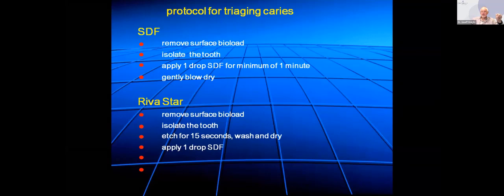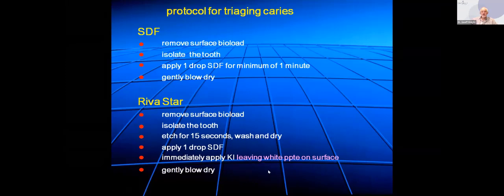Now the Riva Star SDF has got a pH of 13, whereas the Elevate's got a pH of 10. But you've got to leave the Elevate on for a minute. And of course, if you stick your hand in a fire, no matter how hot the fire is, it's going to burn. But the thing with the Riva Star is you put the drop of SDF on and then immediately reapply the potassium iodide, and you get a white precipitate on the surface. So if you're using it to restore a tooth, you've got to apply the potassium iodide till the precipitate clears. But if you're using it for triaging caries, you've got to leave it on the surface, and I'll show you why in a minute. And then you just gently blow dry and dismiss the patient.